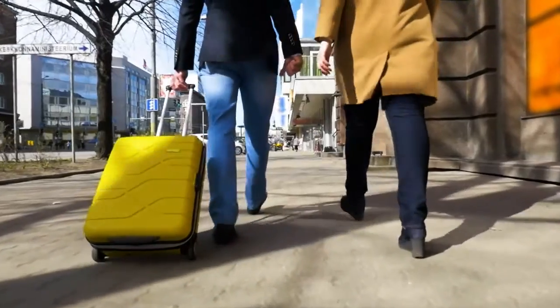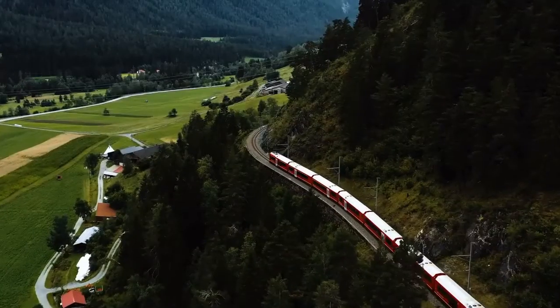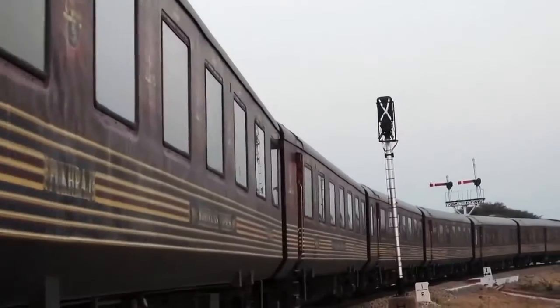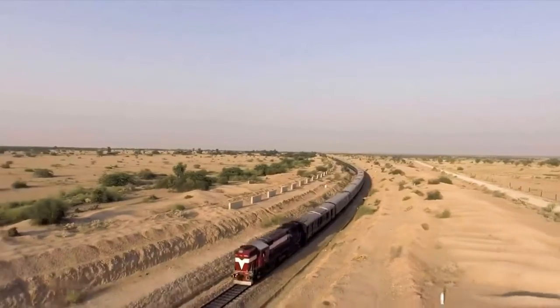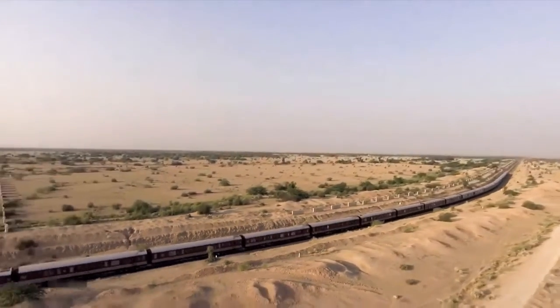If you love traveling, chances are that you care about the vessel that carries you from one point to another. How then would you like a trip around the world's most expensive train? Would you like to know how much a ticket on that train would cost you? Keep it here as we take you on a virtual tour of the same. That is what this video is about today.